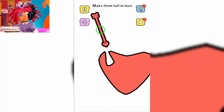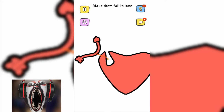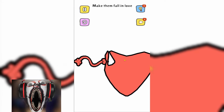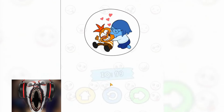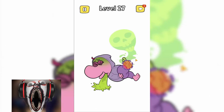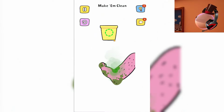And now we need to help these guys fall in love with each other. Wait, what are we going to do with this arrow? Oh my God, it's impossible for it to pierce absolutely anything. It's flexible. I think this is extremely stupid, but fortunately, we were able to help these guys, and now they have a wonderful relationship. And now we need to wash this guy's feet.